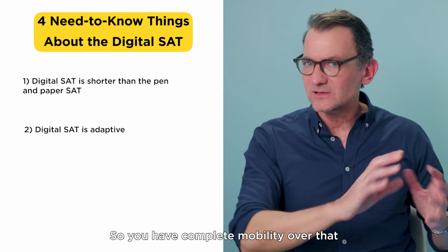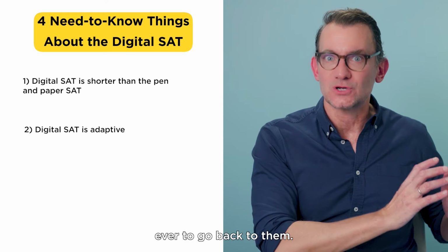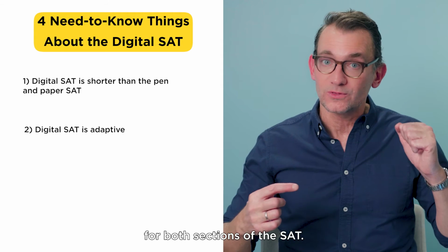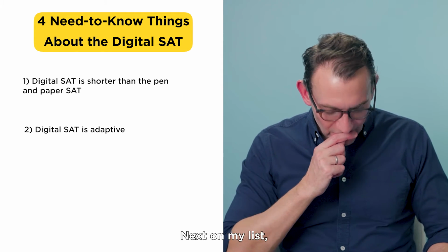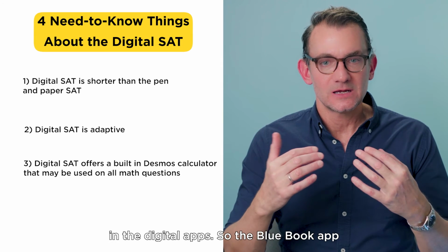So you have complete mobility over that first 25 questions, and then you will never see them again, ever, to go back to them. So that's important to keep in mind, but that adaptive logic works for both sections of the SAT. Next on my list is that calculators will be embedded in the digital app.